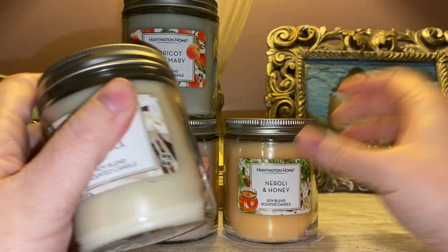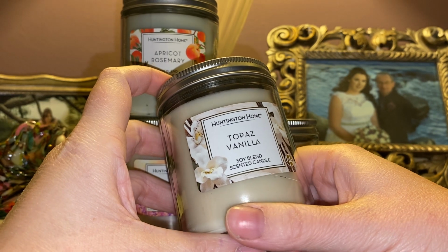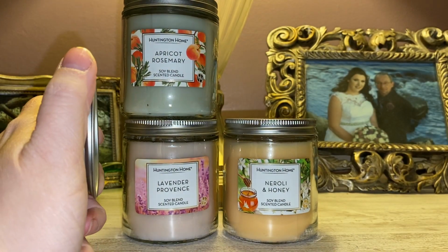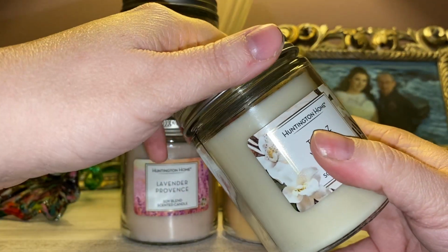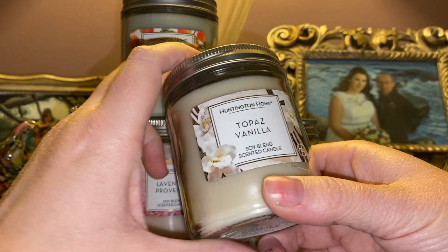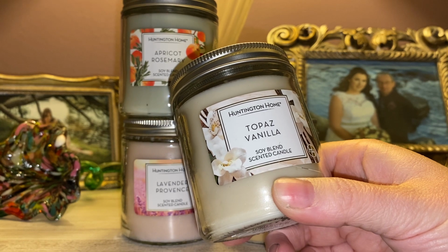And then last but not least, before I rate these, is Topaz Vanilla. And surprisingly, I was looking forward to this because I'm like, oh, I hope that's like an exotic vanilla. I'm not the biggest vanilla fan. I don't like bakery vanillas. I don't like vanilla extract smells or sugar cookie vanilla smells. But like an exotic Tahitian vanilla, I definitely can get on board with that. So I have to say that I have a little bit of a love-hate relationship with this. I wouldn't say that it's quite bakery. I think it's a little bit suntan lotion-like, like Hawaiian Tropic. So Hawaiian Tropic mixed with vanilla, I would say on this one. Not against it, but definitely also not a favorite.